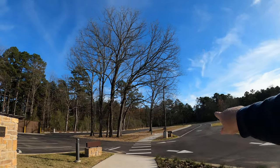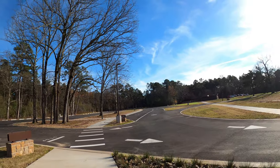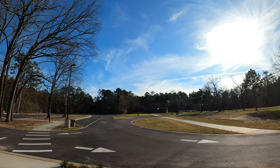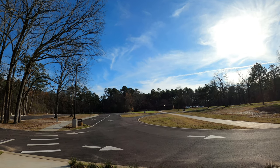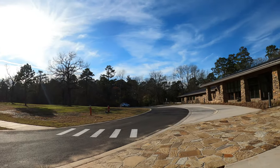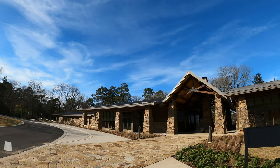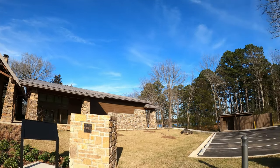A lot more space over here to pull in an RV to check in. What they had before was really not very adequate. That little tiny building right up there. There's really no place to pull in an RV. You know, pretty much your only option is just to go to your site and then go to the check-in place to check in, because there's just not enough room. But this place is massive. Beautiful new facility. Awesome.